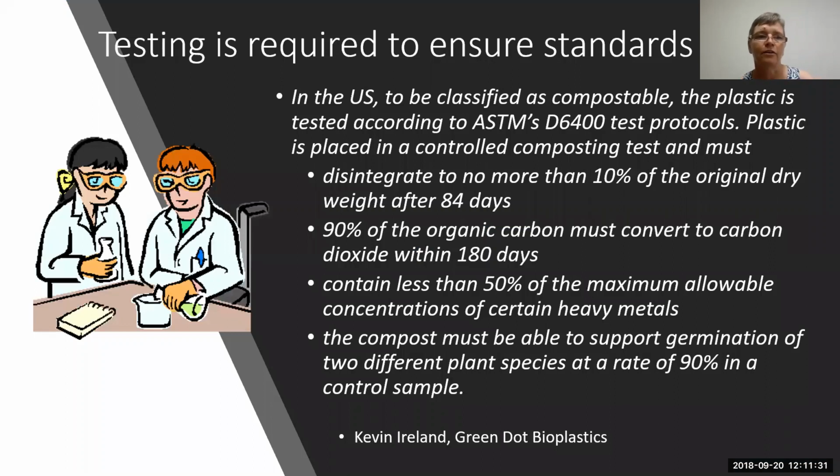With each of these standards, they have protocols saying how the company can determine whether their product meets the standards. So for that ASTM D6400, in that controlled industrial and municipal composting facility, it must meet these different criteria that you see listed here. These are quite specific, but they're also specific in terms of the environment that they happen in.